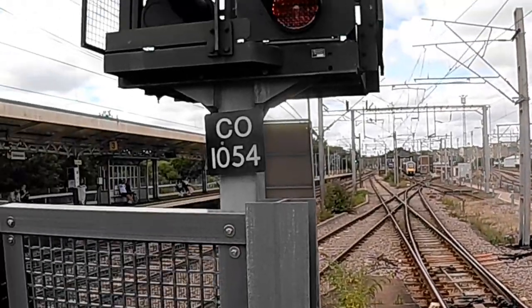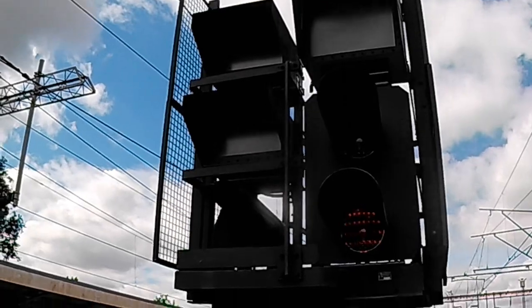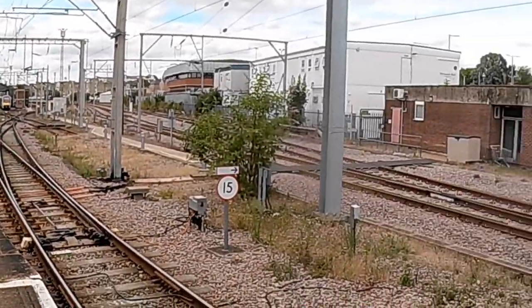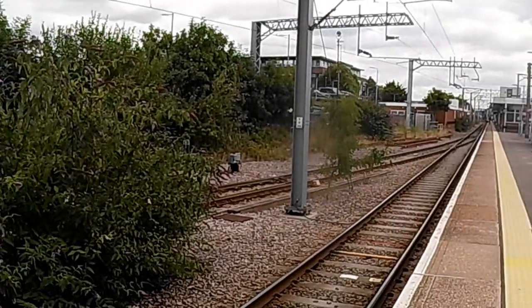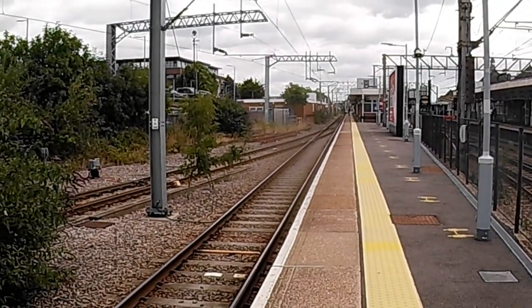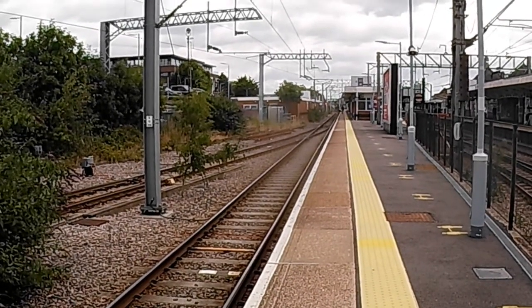We got a few lights. So this is in the direction of London, and nice Budlier, and that's in the direction of Norwich, which is the way we'll be going on the Mayflower. And as you can see, it's clouding up a bit from what it was this morning, but there we are.